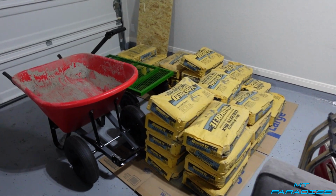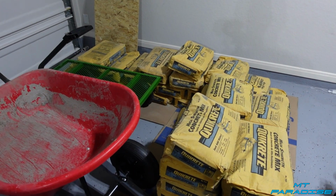So as you see, the garage is a little packed. I got my Jetta sitting right here as well as my Porsche. On the other side, a bunch of stuff going on, I'm doing a project, which you probably don't care about, but let me just go ahead and show you anyway. All right, so I have a ton of bags of Quick Reels, an entire pallet.